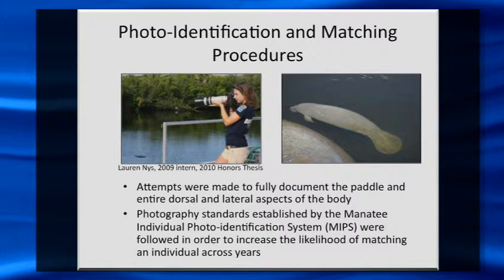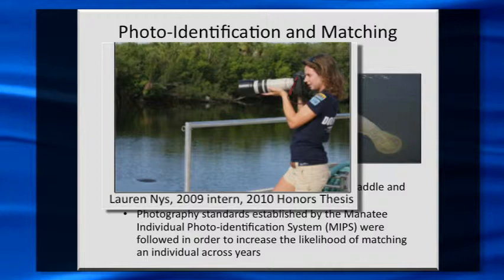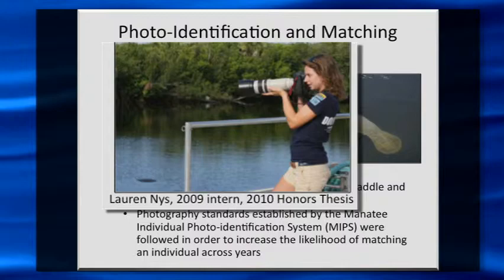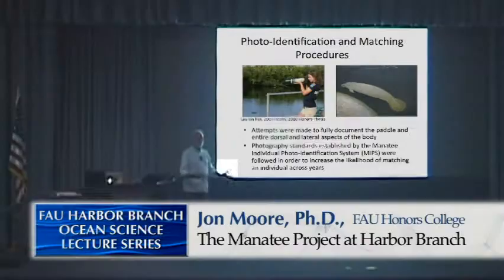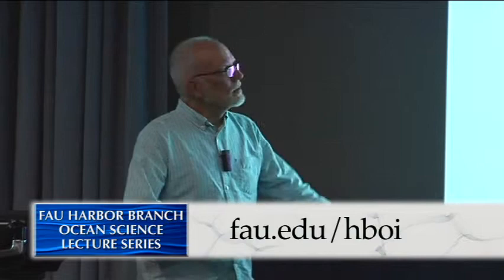So this program got started in 2009, and it was because of this woman right here. This is Lauren Neese. She was one of my Honors College students who was looking for a thesis project, and she had just finished Semester by the Sea here and decided to go for a summer internship. And she loved the manatees, and she was surprised to find out that no one was actually paying any attention to them, really, seriously. So she talked with Marilyn Mazoil, who happens to do the dolphin photo identification system, and the three of us got together and got this started as a program.